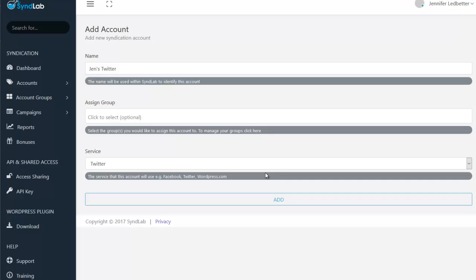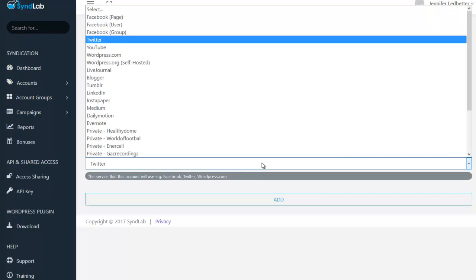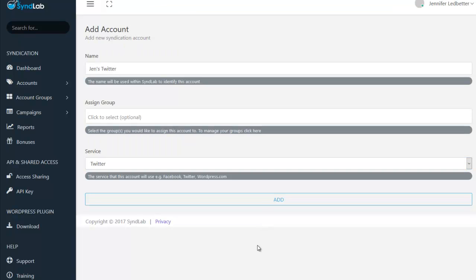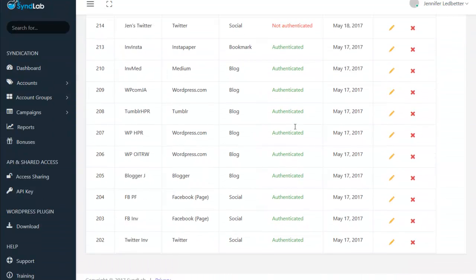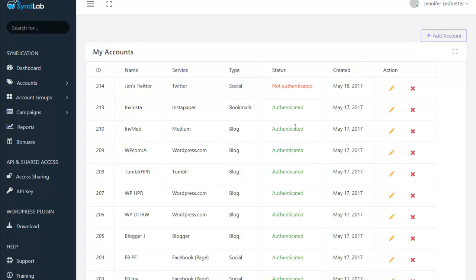You just click add. You pick which service. Click add, and just do what it tells you to do. I think I've got 9 things set up here. 9 accounts, 10 accounts, maybe more than that. I've already set up, and I did them all very, very quick. And this is the one I just did, because I did not authenticate it because I already have that Twitter account in there. Okay, so you add in your accounts.